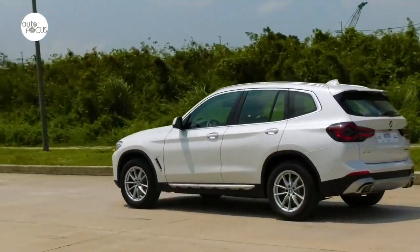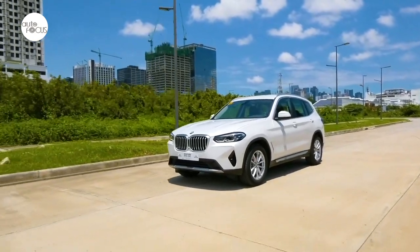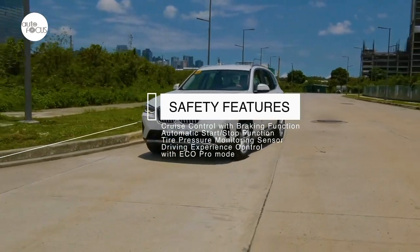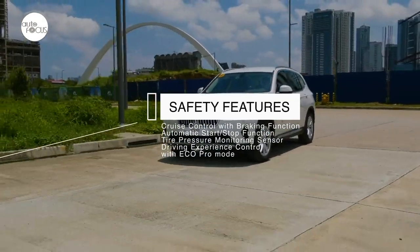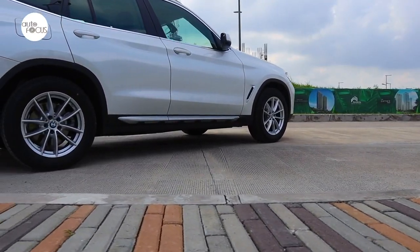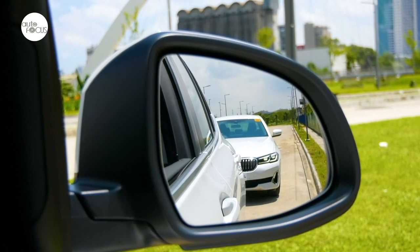BMW also expanded the range of advanced driver assistance systems in the X3 to enhance comfort, safety, as well as fuel efficiency. Standard systems include cruise control with braking function, automatic start-stop function, a tire pressure monitoring sensor, and what BMW calls the driving experience control with Eco Pro mode to reduce fuel consumption by encouraging a more sedate driving style. Added for safety are active protection, multiple airbags, crash sensor, interior and exterior mirror with automatic anti-dazzle function.